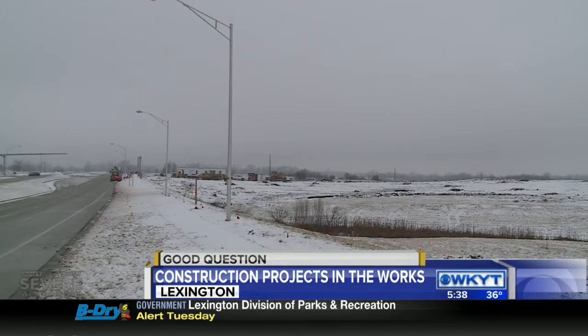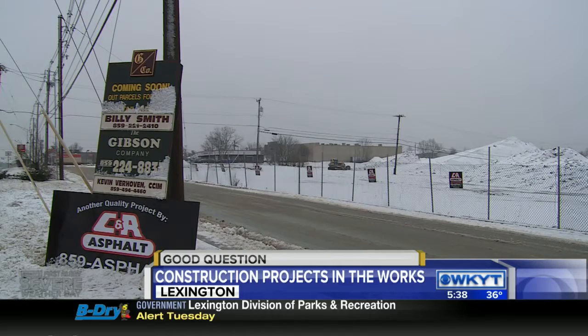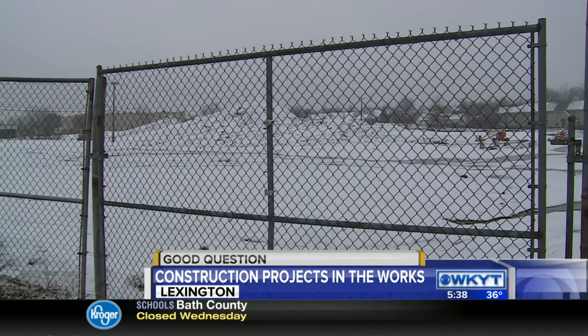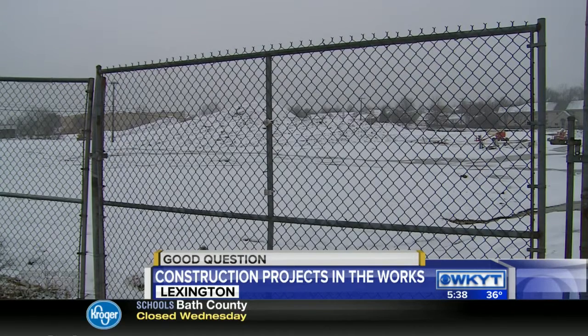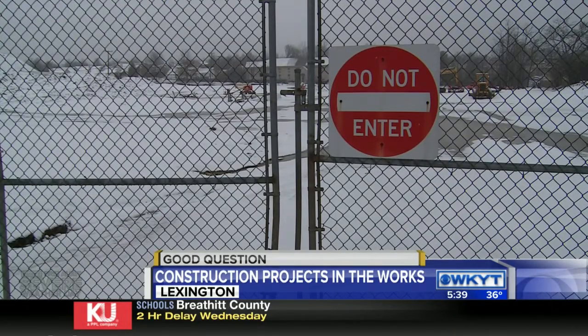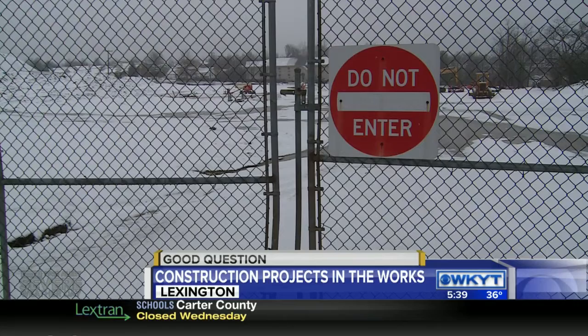The former Chevrolet dealership on Richmond Road, just outside of New Circle, will become a 38,000 square foot shopping center plus 3 freestanding businesses. This development totals about 7 acres, and construction on the building should start sometime this summer. The dealership has been vacant for about 5 years.